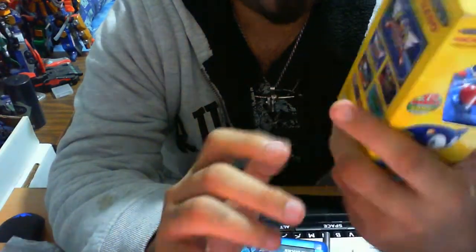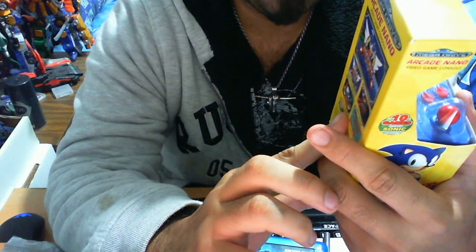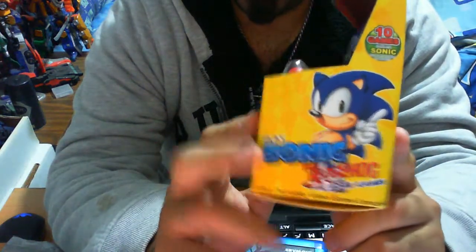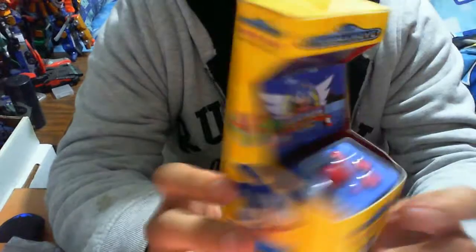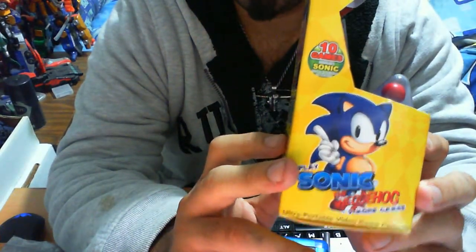10 games Sonic, and it won't focus, so it says 10 games including Sonic, 52 plus play levels to select. Pretty nice, decent. Picture of Sonic, play Sonic the Hedgehog, plus 9 more games, ultra portable video game console. Ooh. At the top, once again, exactly the same, absolutely no difference.